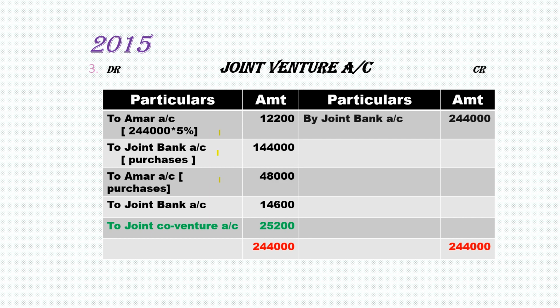We have two purchases. One is called cash purchase, the other is called credit purchase, Amar's purchase. Both are treated as expenses, so both come in debit side. And then we have expenses paid 14,600. So all the four expenses are recorded in the debit side, debit all expenses and losses. Thereby you get a net profit of 25,200. Distribute 25,200 to all the three partners in profit sharing ratio. The profit sharing ratio is not given in the question, so we take it as equal ratio.